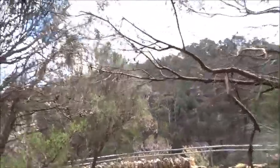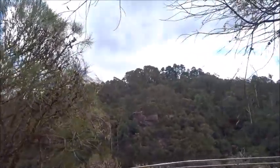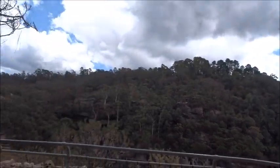Here is Rocket Point Lookout. The waterfall you can hear is Wentworth Falls. It's on the right. We'll start at the left and get a good look.